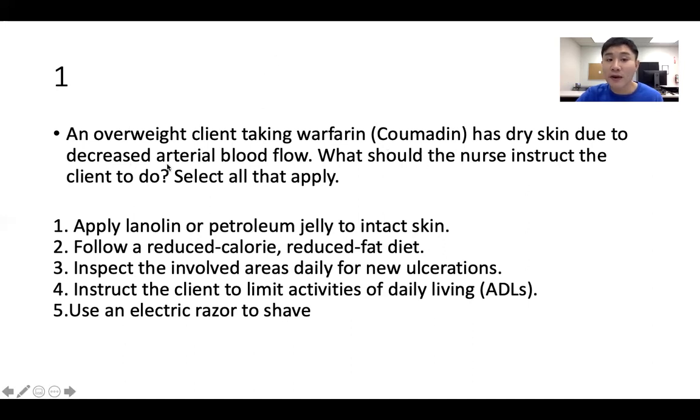The patient also has decreased arterial blood flow. It possibly means that the patient has peripheral arterial disease as well, PAD, meaning that the blood is not perfusing their periphery. So what should the nurse instruct the client to do? The answer choices are 1, 2, 3, and 5. Good, congratulations to who got it correct.